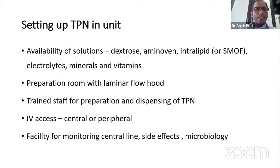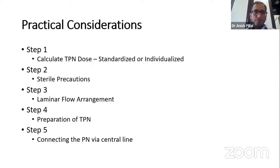So just practically, when you want to set up TPN in your unit, what do you need? You need availability of solutions. Again, this is very easily available now in India. Your dextrose, Aminoven, Intralipid, SMOF, electrolytes, minerals, and vitamins. You need a special preparation room with laminar flow hood. Most importantly, you need trained staff for preparation and dispensing so that there are no accidents. You need a good IV access, and you also need a facility for monitoring the central line, side effects of TPN, and a microbiology department to check if there is any infections related to your TPN.